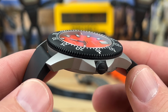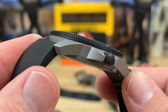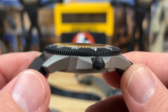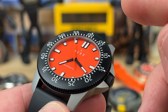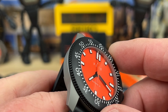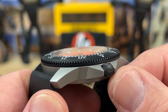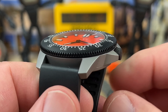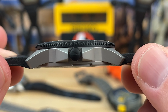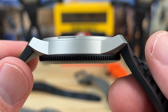It's not titanium. It's gray, kind of like a titanium color, but it is a stainless steel watch with a blasted case. And then the crown and the stainless steel bezel are DLC. So that's a black diamond-like coating. It's very scratch resistant, very hard, very good coating. The thickness of this watch, check that out. It's 11 millimeter thick. It is very thin.